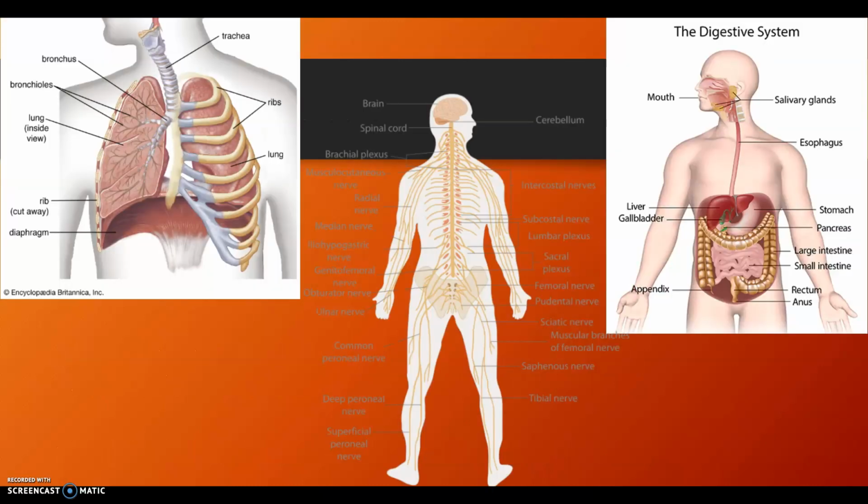And here you can see the different systems that they affect. In the top left-hand corner, you'll see the respiratory system. On the right-hand side, you'll see the digestive system. And in the middle here, you'll see the nervous system. So we have the brain, the spinal cord, all the way down to your feet.